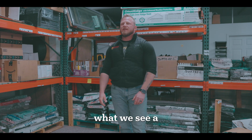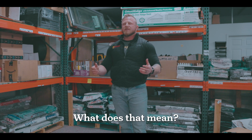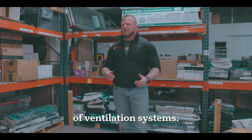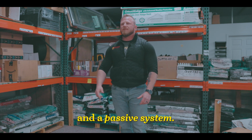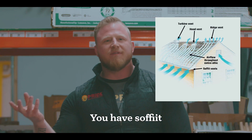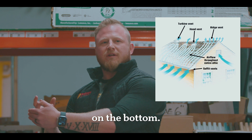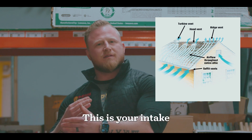Additionally, what we see a lot of times is your home doesn't have proper intake. What does that mean? There's two types of ventilation systems. There's an active system and a passive system. And a passive system is what you generally see. You have soffits at the eaves of your house, and there's ventilation on the bottom. Air flows in, this is your intake.